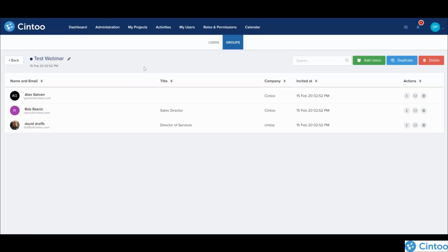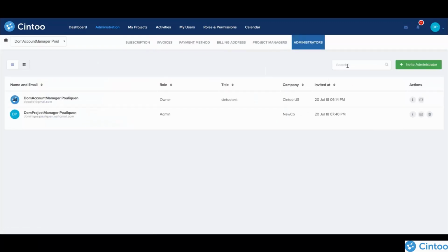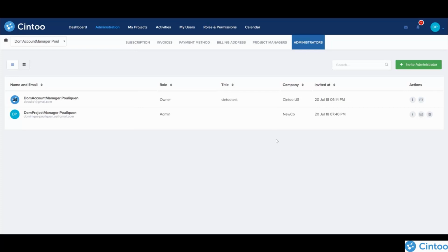There is other new stuff that I want to show you. First, in the admin tab, for those of you who have the admin tab, you now have the possibility to add co-admins as well. So in case you are away on vacation, for example, or anything like that, you want to add another person in charge of the admin aspects. So please go on there and you can invite co-admins.